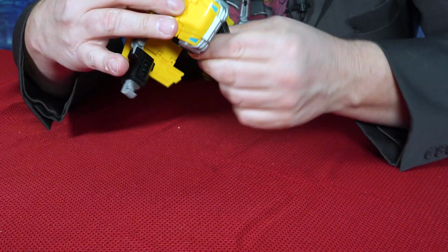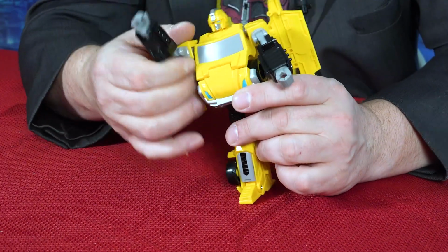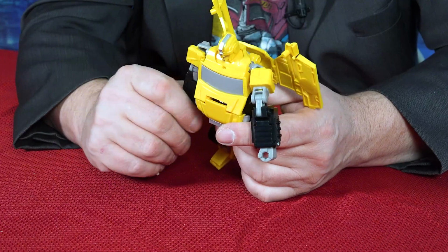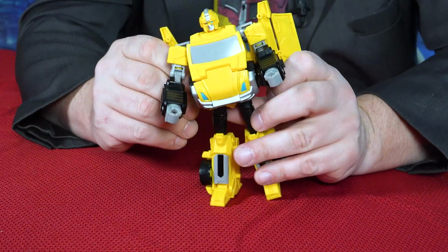He does twist at the waist. The arms can swivel at the shoulder very nicely. He's got this really wide range of motion with his elbow, partially due to the transformation. The fists do not twist at all.